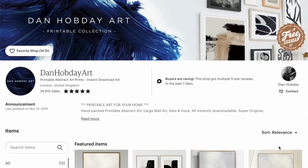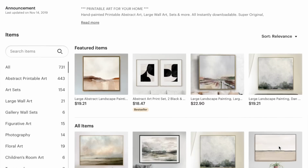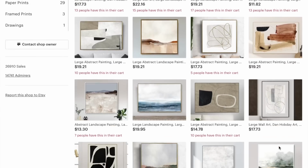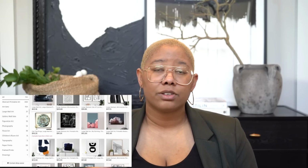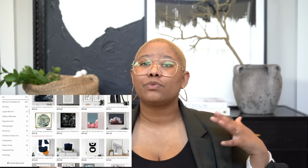One of my absolute favorite Etsy artists is actually Dan Hobday Art. Of course, I will link him down below, and his work is phenomenal. I would do anything, honestly, to buy an original piece of his. He creates artwork that is purely for digital printing, and he also creates normal pieces that he does upload. But there's so much dimension to them. They're going to be a showstopper in your home, and they range from between probably $5 and $100. And the $100 is for the really massive pieces, and honestly, I don't even think that's a number he has. Everything is super duper affordable.